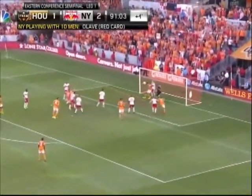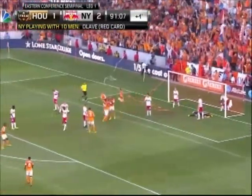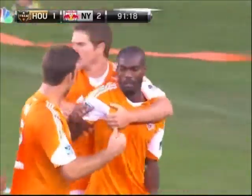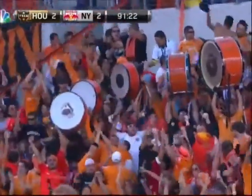Davis lofts it in. The header comes in for Boswell, and it's forced home. Omar Cummings equalizes for the Houston Dynamo. Through sheer will, they're level at BBVA Compass Stadium. Cummings has his first goal in the orange shirt.